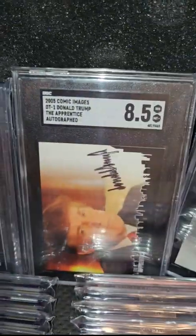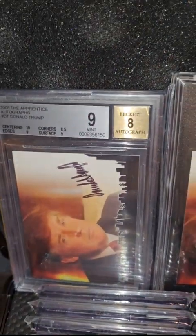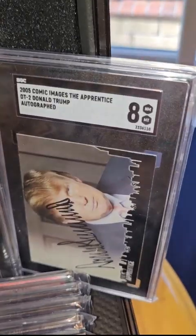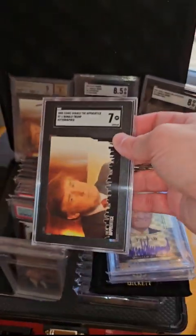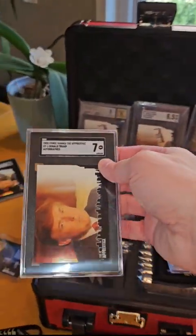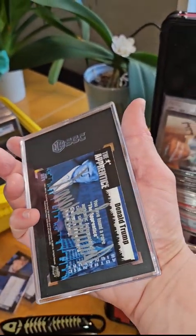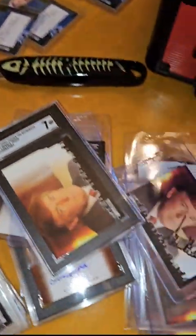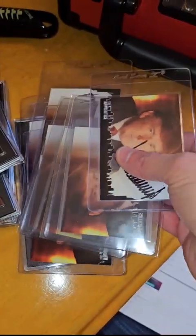So, 101, highest grade Beckett Apprentice card, highest grade SGC DT1, highest grade SGC DT2, and the only signed on the back Apprentice card, period. But we'll see what happens after I get these. Check the pop reports. I'll follow up. I'll do an unboxing when these come back from Beckett, and we'll see what happens.